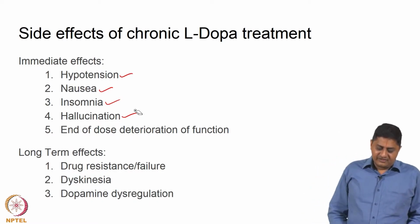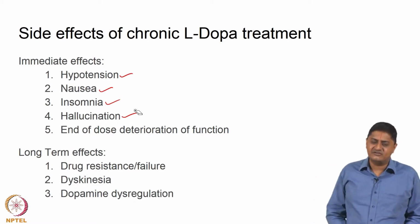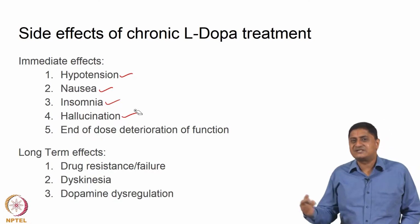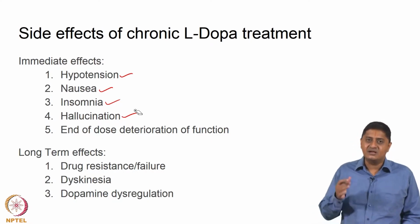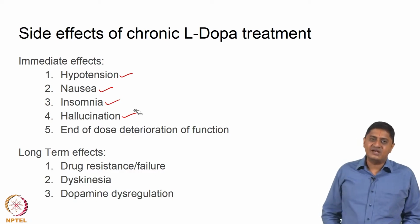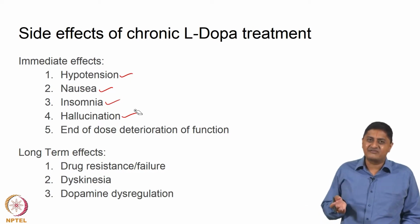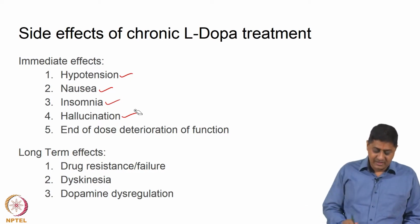The long term effect is that a resistance kind of situation wherein the same dosage only produces a lesser positive effect. So, early on the patient was able to manage with the medication for about 12 hours, later on the patient can only manage for much lesser. So, some sort of resistance like situation builds up.